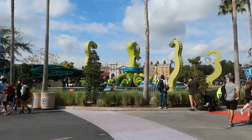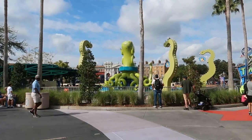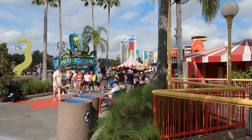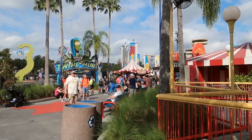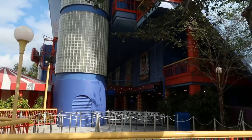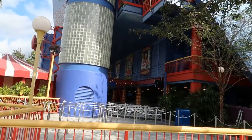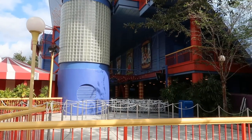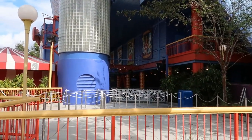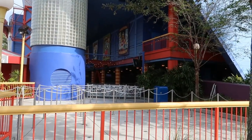Now, we took a little walk. We are currently standing in the Simpsons area. Before this was the Simpsons, this is where Back to the Future, the ride, was located. This was actually the building, the Institute. So this is where your experiment happened. As you can see, it is all Simpsons now.